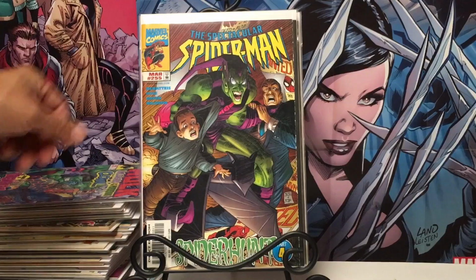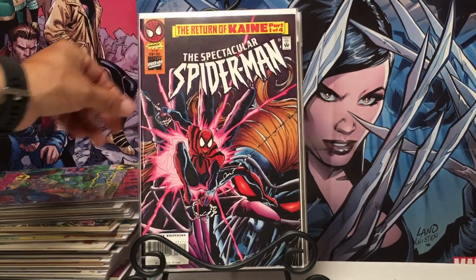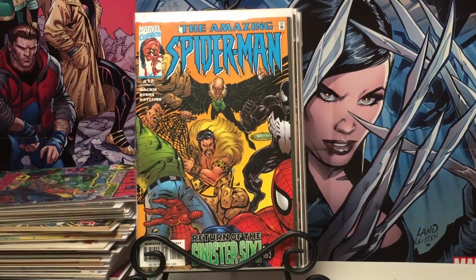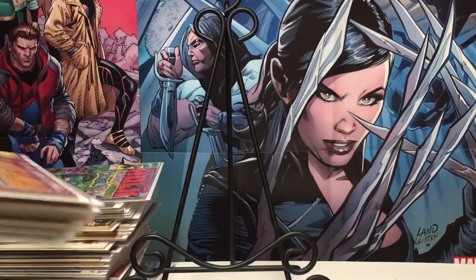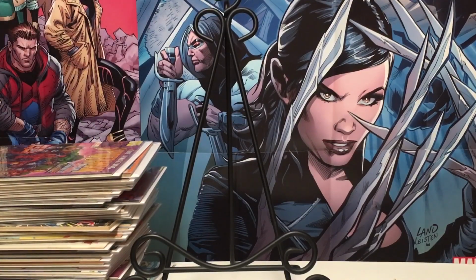Spectacular Spider-Man number 255, number 231. And then Amazing number 12 when they renumbered, and Amazing number 439. And now, these are the books that I saw that piqued my attention.